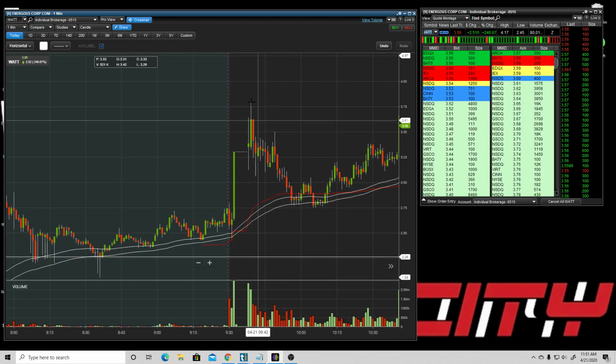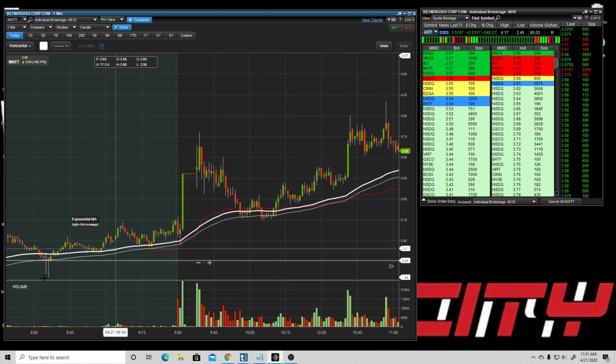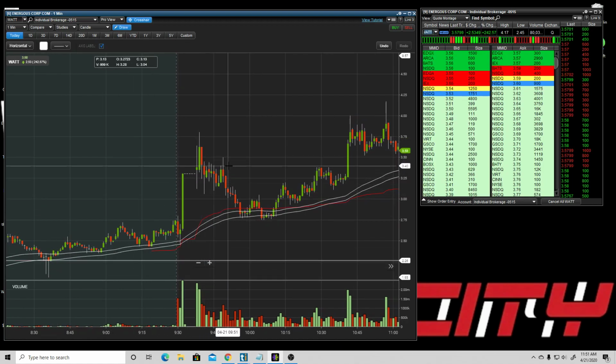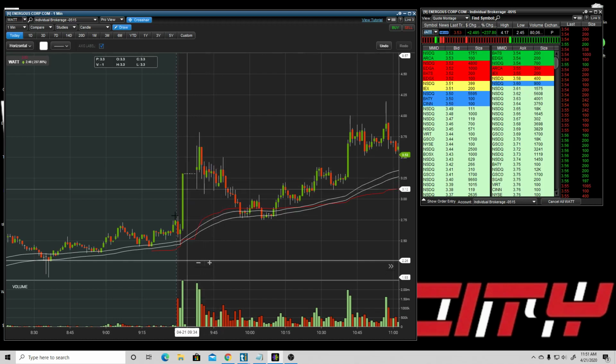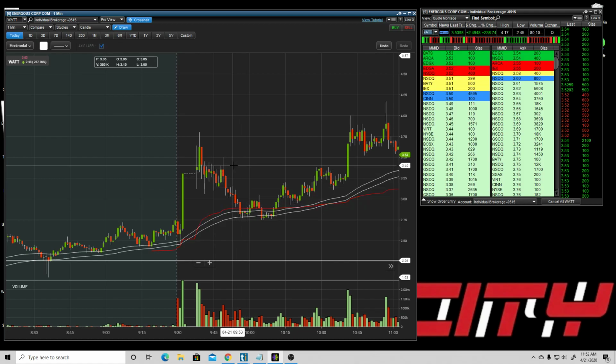Even better, right? That even put in some more shorts here on WATT, kind of squeezed out some of the early ones, and this action was really heavy. It was trading really heavy on WATT after that halt. Cracked below $3, and this is what we went over in the pre-market.